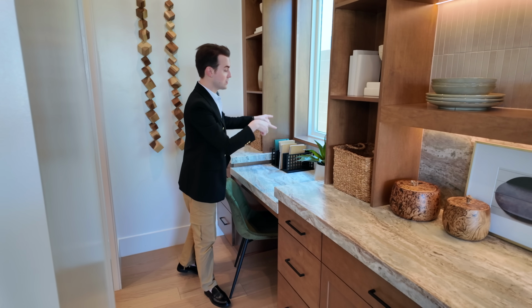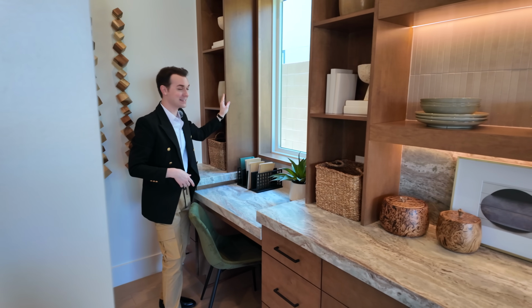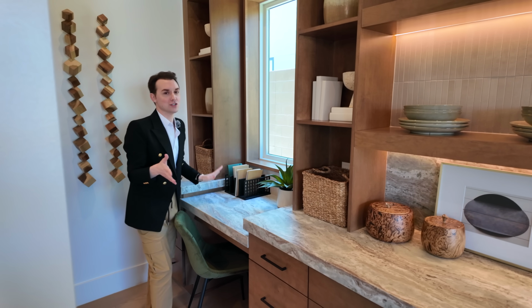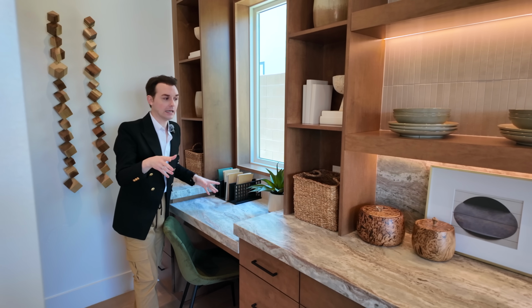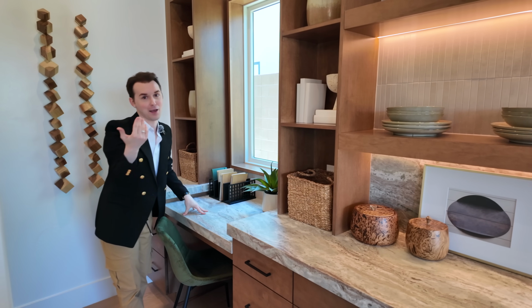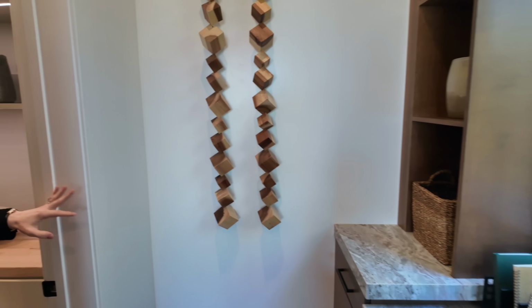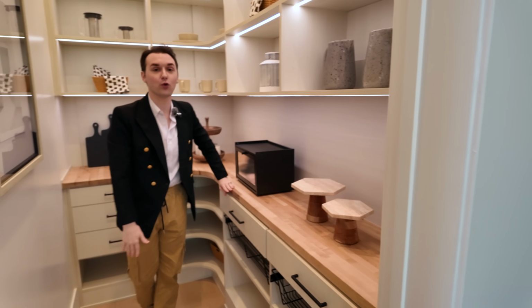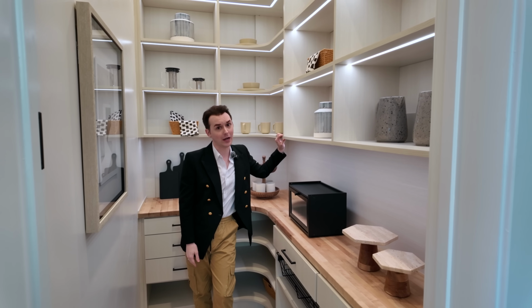spectacular. We have another window here, once again trimmed out in the same detail, that wood detail, as the cabinetry. It's just bringing me so much joy. This looks beautiful. We're letting a ton of light in, which is great. Now behind me is the gem. Come over here around this corner because we've got a secret pantry, but look at how big this is. Look at how great this is. It's sparking joy. Let's just say that.